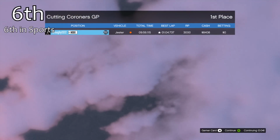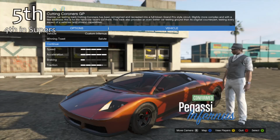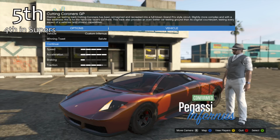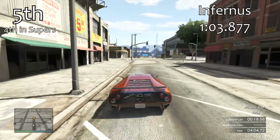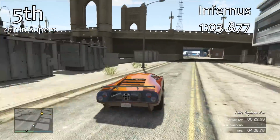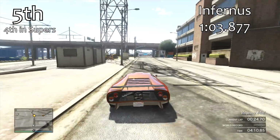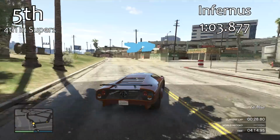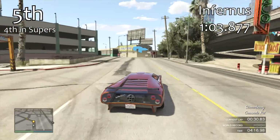So in terms of the top 5, in 5th place we've got the Infernus, the 4th best supercar in the game. The Infernus takes a bit of getting used to, it's very good in terms of acceleration out of the corners though. If you can get used to it, it will give you a very quick lap time with a 1 minute 3.8, as you can see there. It is just a little bit better than what we've just seen from the Jester.